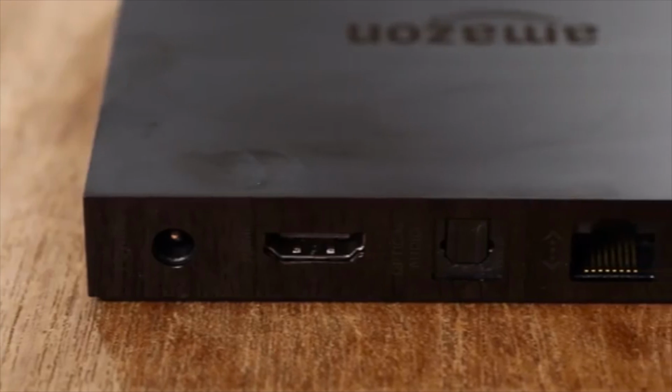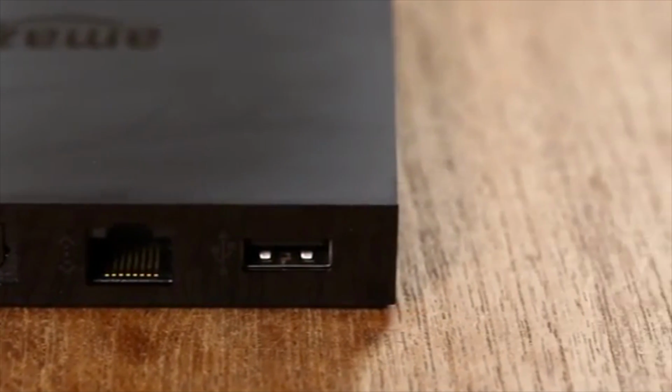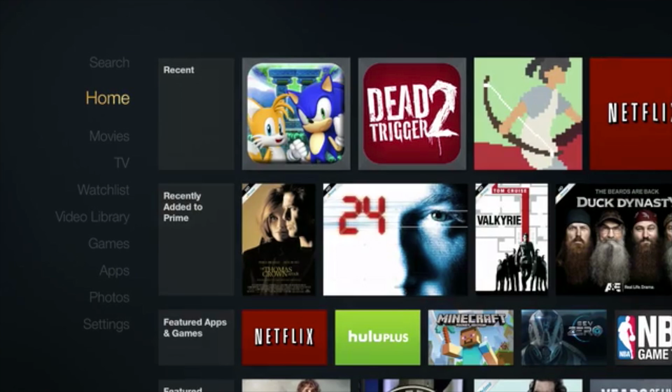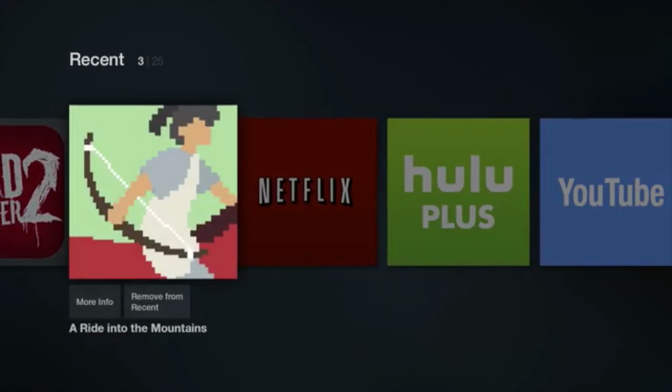It's super thin and surprisingly heavy, and that's because inside is pretty much a giant heat sink, and there's all of this power inside. There's a 1.7 gigahertz quad-core processor, a dedicated GPU, 2 gigabytes of RAM. It's far, far more powerful than any other streaming media box out there.